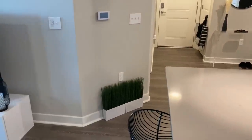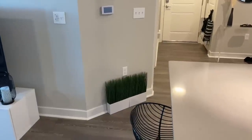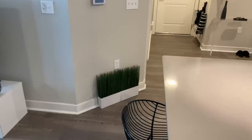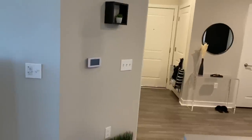And I found these in IKEA. I've been wanting these so, so bad. I could never find them, and when I did, they were so expensive. So I think IKEA sells them for $20, which isn't bad at all. And they just look really cute. It kind of just adds like an extra little homey feel to the apartment.